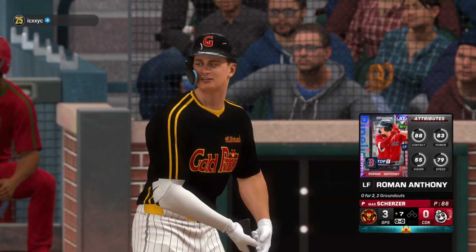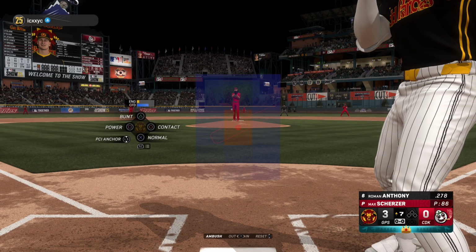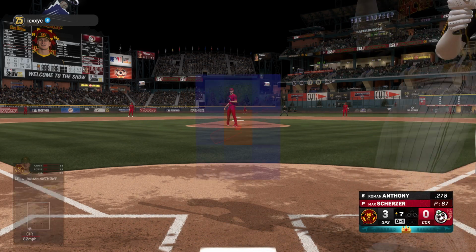We go to the top of the 7th. Here's the left fielder, Roman Anthony. In there at the knees, it's 0-1.